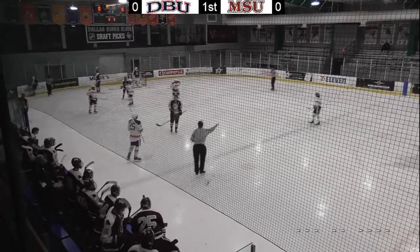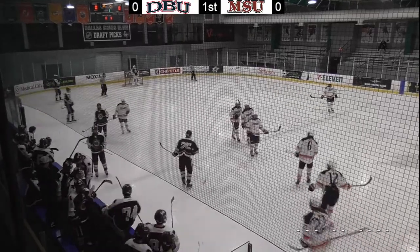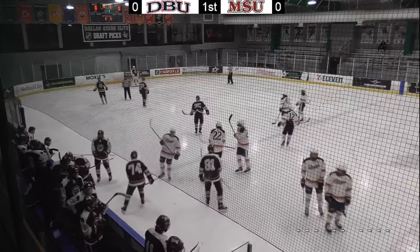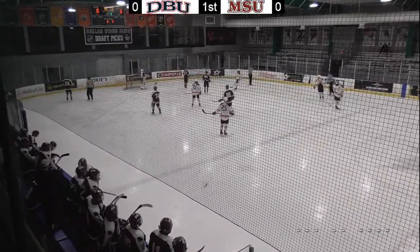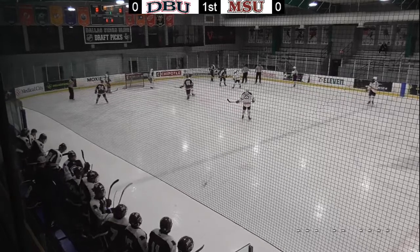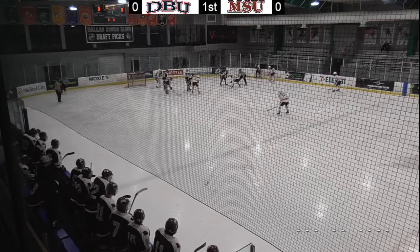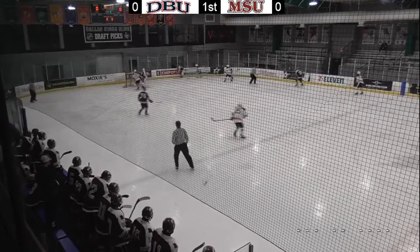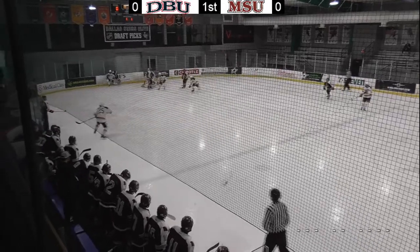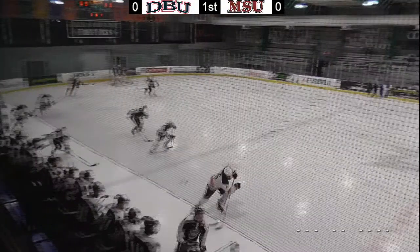So we will have a face-off coming up to the goaltender's left. Looks like that got deflected by the Missouri State defense, so the face-off will stay inside the zone. 18:13 remaining in the first period. Missouri comes away with that face-off draw as they skate the puck around the net. He gets hit hard along the half wall, but they're able to get the puck back in the neutral zone.